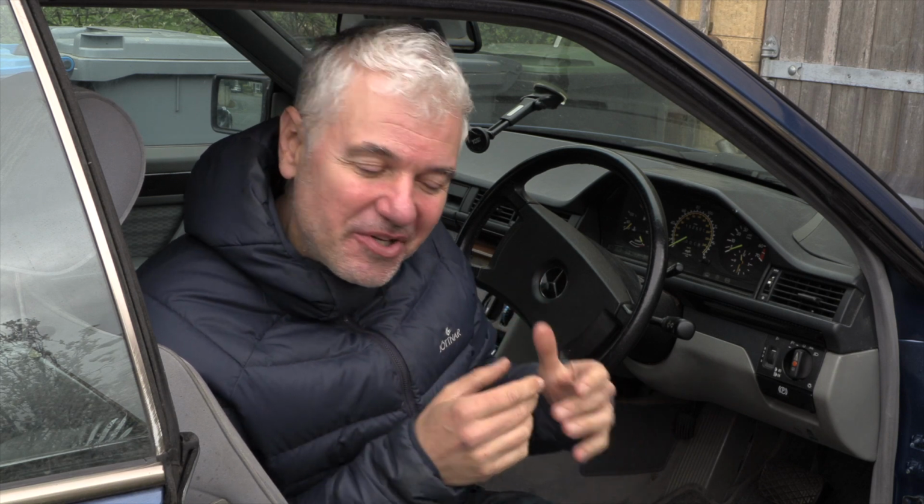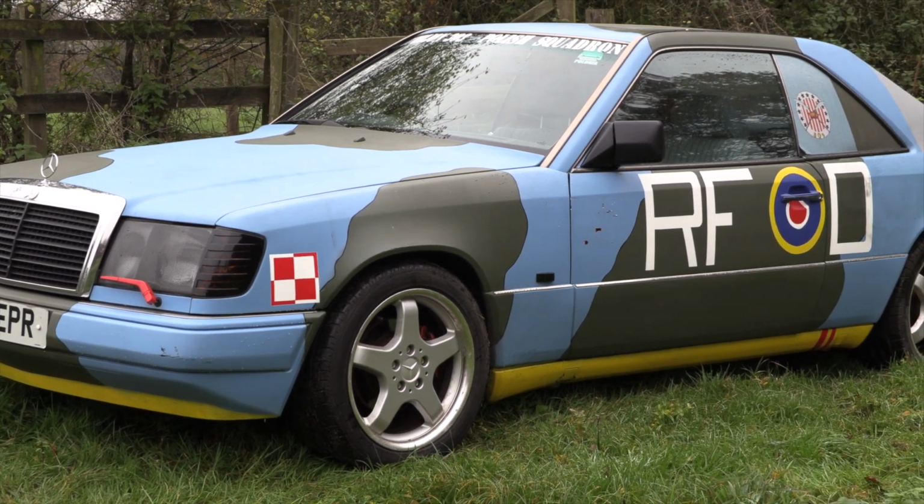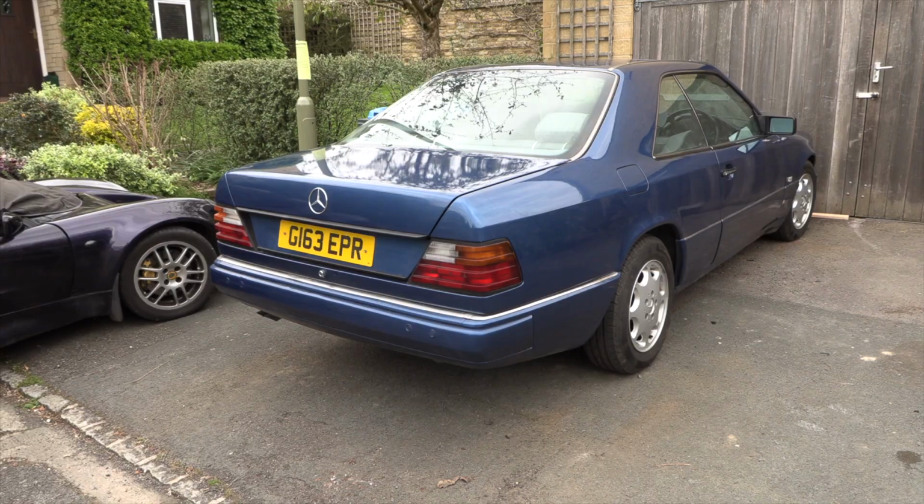I wanted to tell you how I met Jasmine, and it is through this, the Mercs. This was a car that I bought on YouTube. I didn't buy it on YouTube, I bought it on eBay as a project for YouTube, and when I bought it, this is what it looked like. And this is what it looks like now.